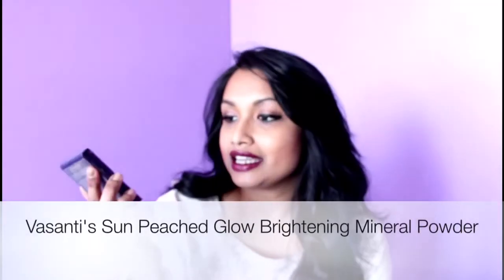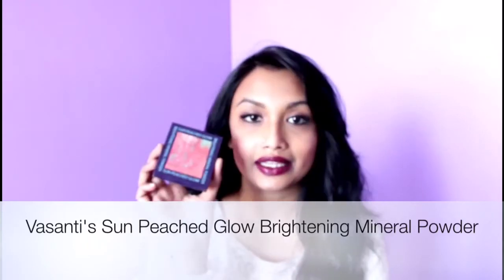Next, we're gonna go to my all-time favorite blush, and this is the Vasanti Brightening Mineral Powder in Sun Peached Glow. This is just my all-time favorite blush. It just gives you such a nice, luminous, peachy glow to your cheekbones. And I'm telling you guys, Vasanti products is probably one of the best drugstore products I've ever used. I started using it a couple years ago, and it was the only drugstore product that had a foundation that matched my skin perfectly. And I'll probably do another video on that, but check their products out.